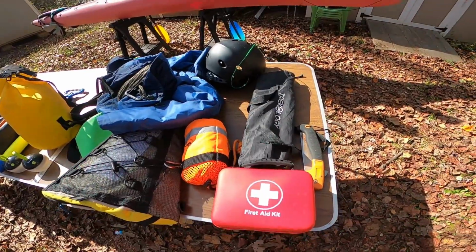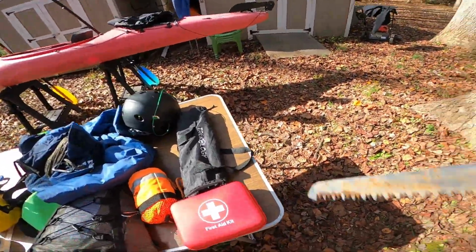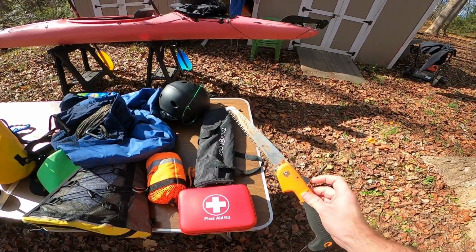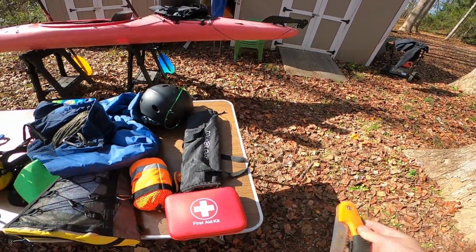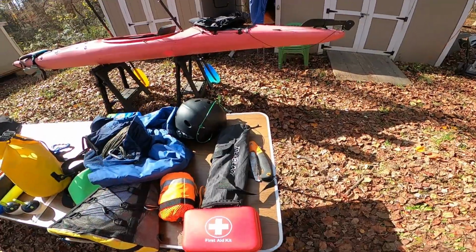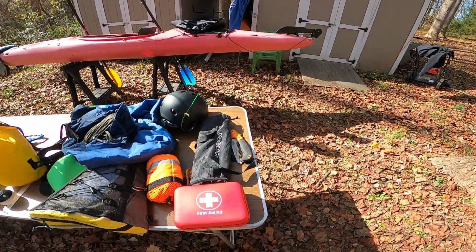I also have the next thing here. If I can open it. Been used a couple years now, so I take a saw. I always keep this with me in the cockpit. You never know what branches you might have to cut down, what trees could be in the river if it's a smaller river, or at camp if you have to cut up firewood. It's just good to have.